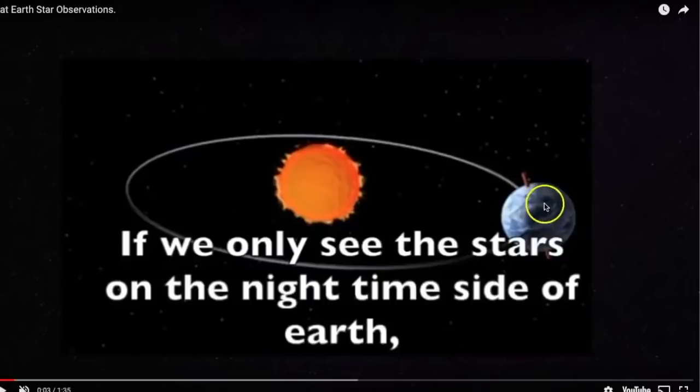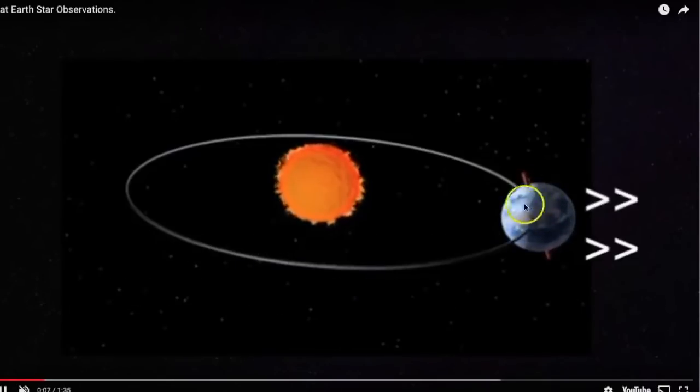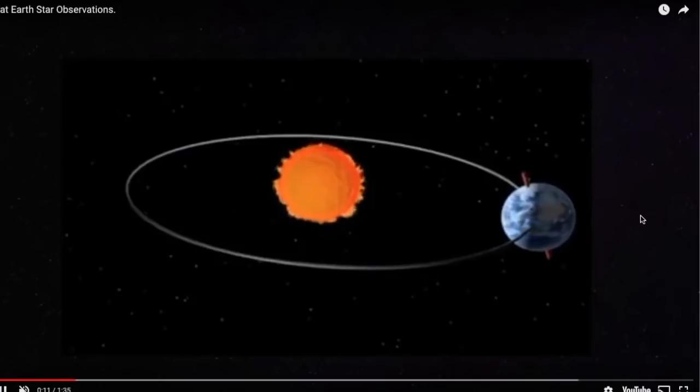Well, in 6 months, where's this ball Earth going to be? Over here. Where's the nighttime side of this Earth going to be? It's going to be facing a different direction. And this animation shows you that, and I paused it along the way. But here's the Earth spinning, tilted on its axis. We're looking this direction, okay, at these stars.